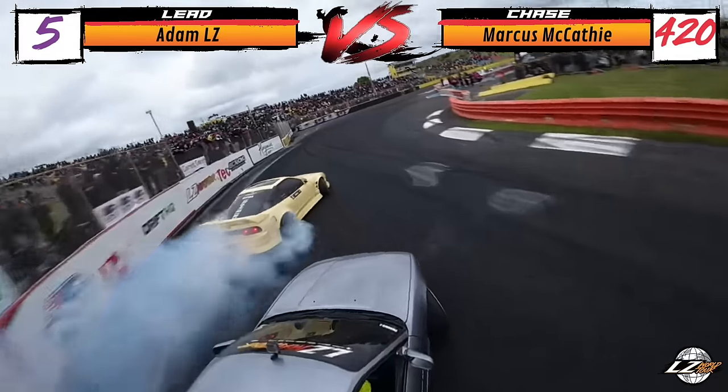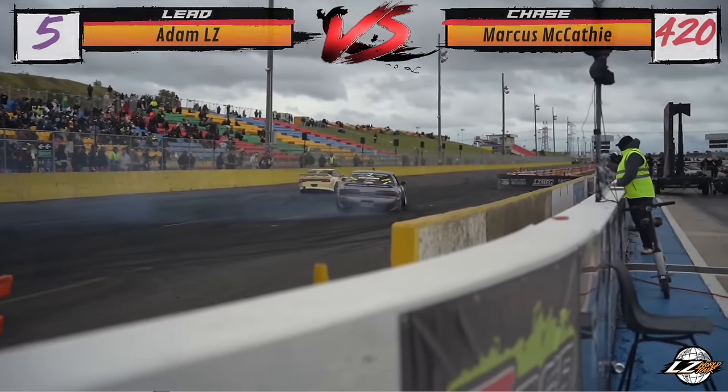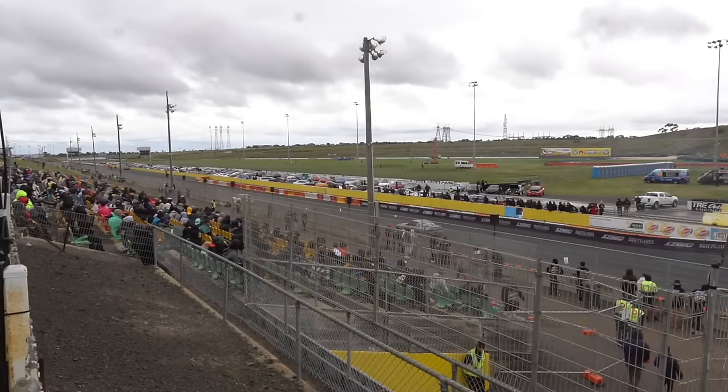Adam into the wall a little bit. Saw his wing move up and down, but stays in it. Makes it all the way through with a bump from Marcus at the very end. Oh my goodness, this is getting personal out there.